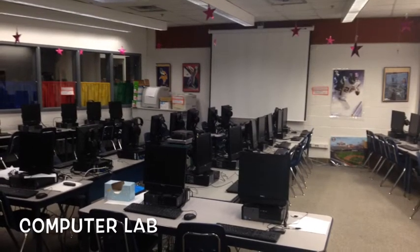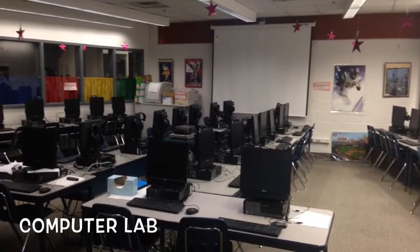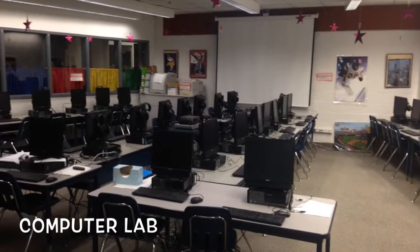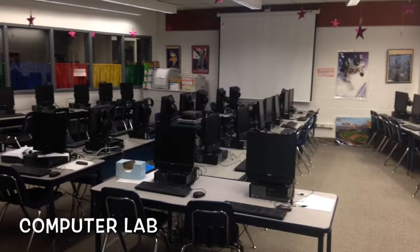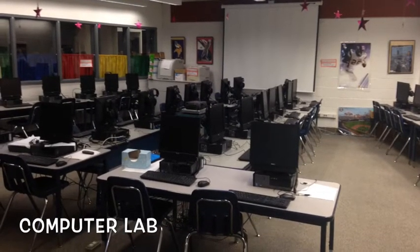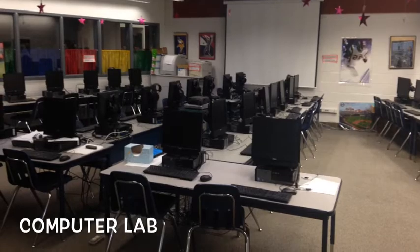Our current computer lab has become obsolete. Current research shows that the idea of taking a whole class to computer labs with outdated equipment once a week is an ineffective use of time and technology. Rather, technology should be an integral part of all subjects and built into the curriculum.